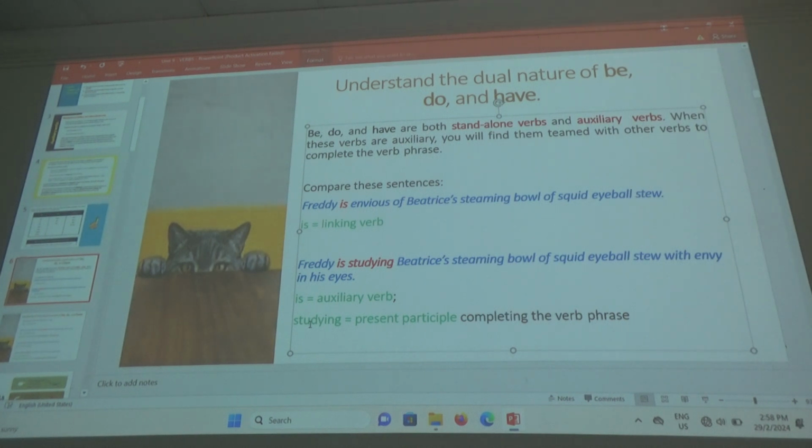He is a boy. He is playing football now. So the first is, he is auxiliary. Clear now? Alright, it's a linking verb. He is a boy. Just linking he to the boy. So he is a boy. It's linking. But when you say he is playing, then the is becomes a helping verb. Helping playing. So is auxiliary now. He is playing football. Is that okay now?